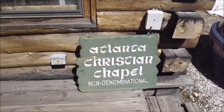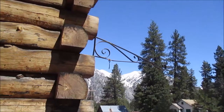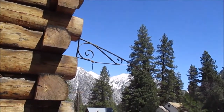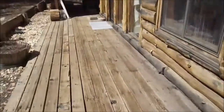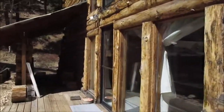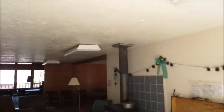The sign actually suffered a little damage this winter. It got bonked by the snow, I guess, and it needs a new coat of paint, so I'm going to take care of that. Anyway, this is the main entrance to the Atlanta Christian Chapel. And we'll go right in here.